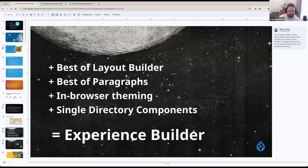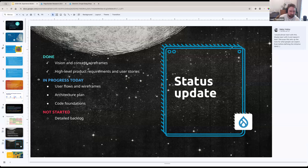All right? So where we are today with this is that what we have done so far is we've defined our vision for the experience builder. We've created some concept wireframes to showcase roughly the type of experience that we would like to create for this.